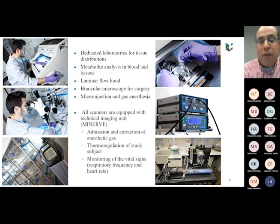of all vital signs. Our platform also has dedicated laboratories like HPLC and an automatic gamma counter for tissue distribution measurement, as well as metabolite analysis in blood and tissue. We also have animal facilities, 48 ventilated racks for mice and 20 ventilated racks for rats.